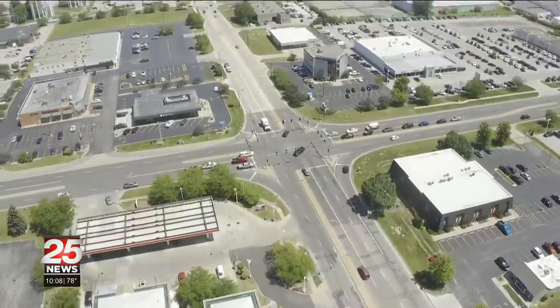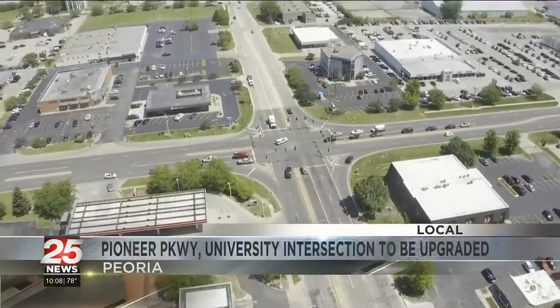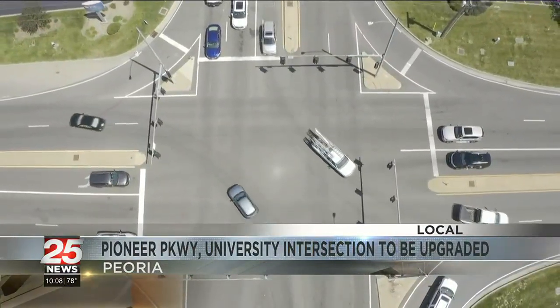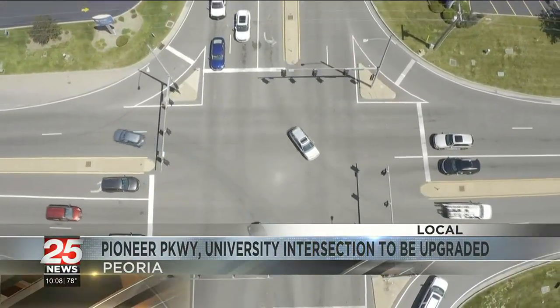A busy Peoria intersection is nearing a major makeover, but will also create inconvenience along the way. It's this crossing at Pioneer Parkway and University, both main arteries with a bumpy ride. This $5 million redo will take less than a year starting next spring.